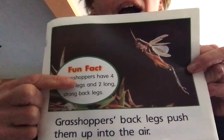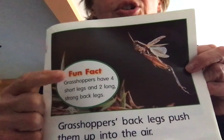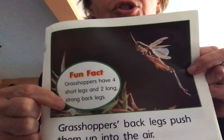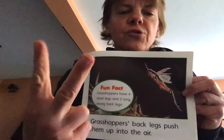Fun fact, grasshoppers have 4 short legs and 2 long, strong back legs. We have 2 strong legs. They have 2 long, strong legs and 4 short legs. So that should be 6. 1, 2, 3, 4, 5, 6. Yep, so that's why they're an insect.